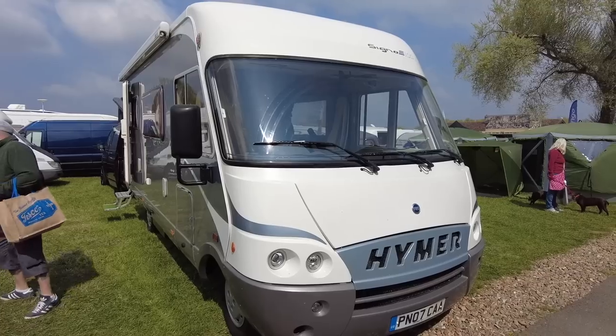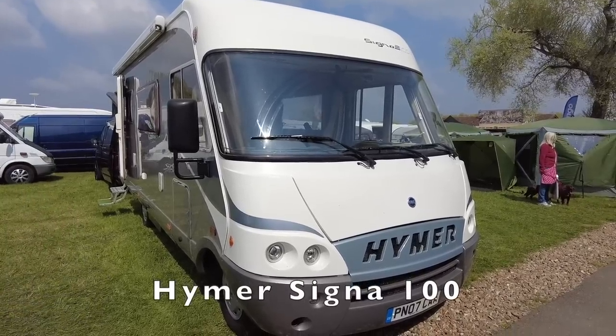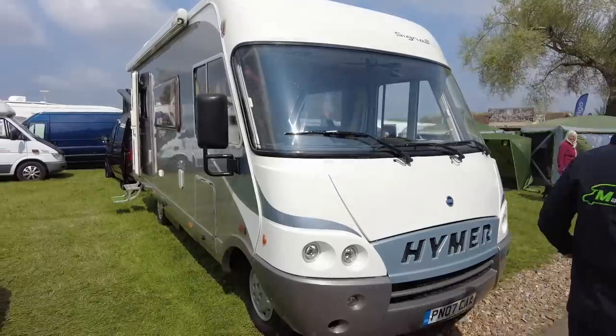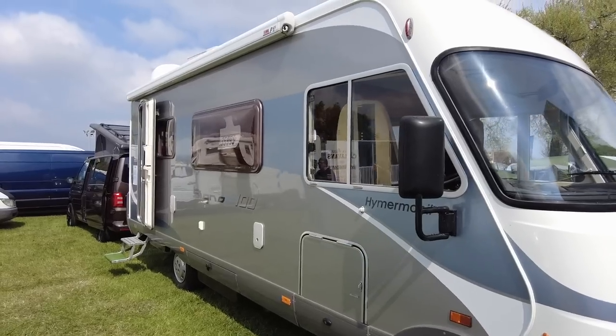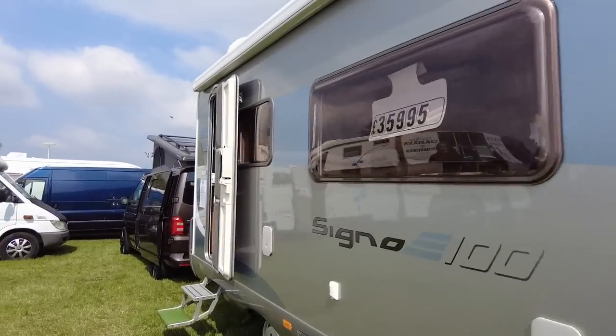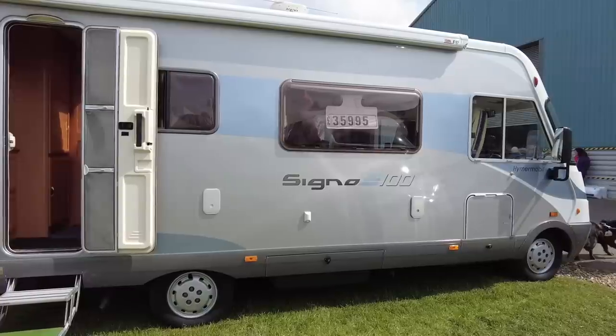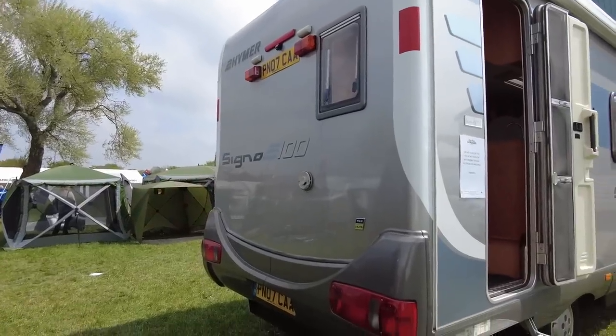Okay, so this is a Hymer Signa 100. I never heard of one of them before. It's on an 07 plate and it's £36,000. Looks like a B544, actually, with the door and the kitchen at the back. Big locker that's just there. Back looks like Herman, kind of.